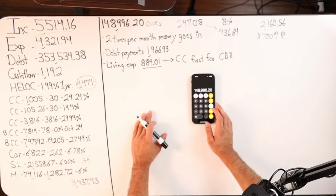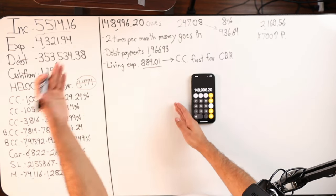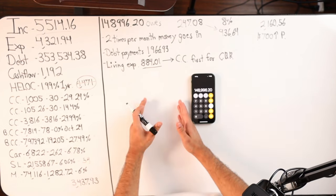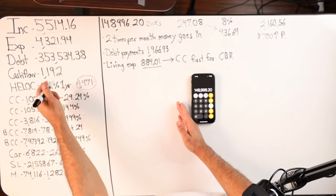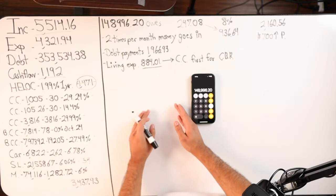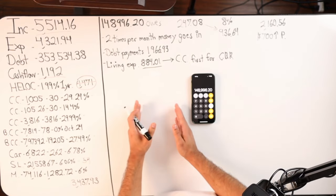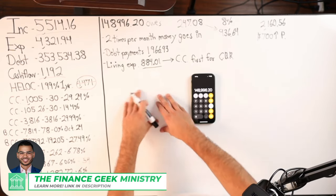Starting velocity banking out the gate. We're in November 2023. We're at the top of the month, which is perfect. So she will be generating 5,514.16. Whatever cash flow she has from last month, October, can go in there into the HELOC as well. If there's no cash flow from last month, fine, we're starting fresh. All right, so that's what I'm going to assume, starting fresh.